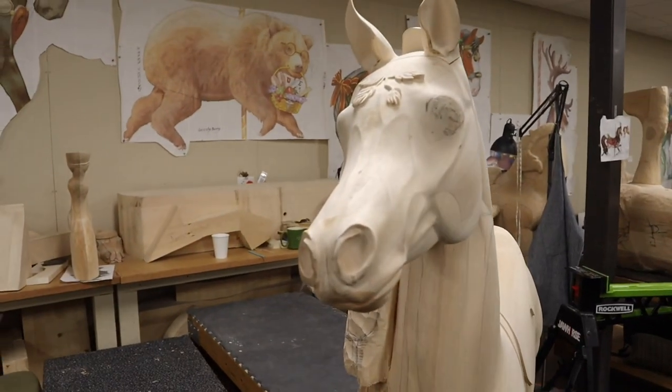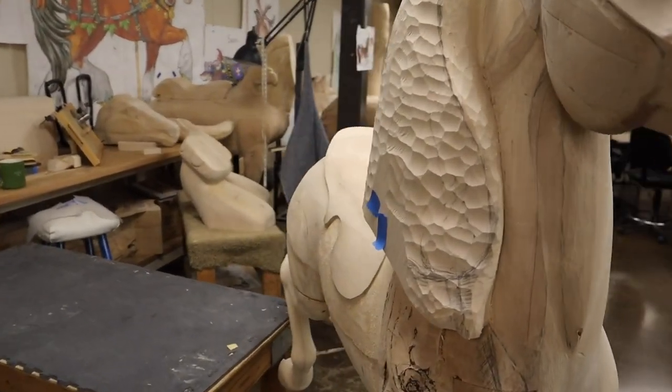Then they say our head of it is done with carving. Now it's maintenance. We've got 15 plus years.